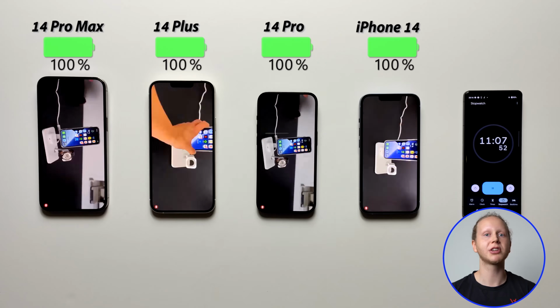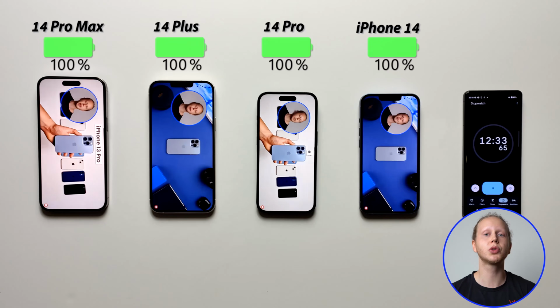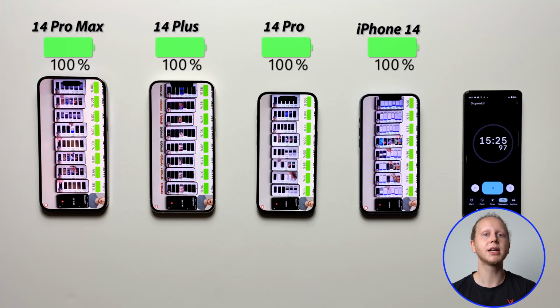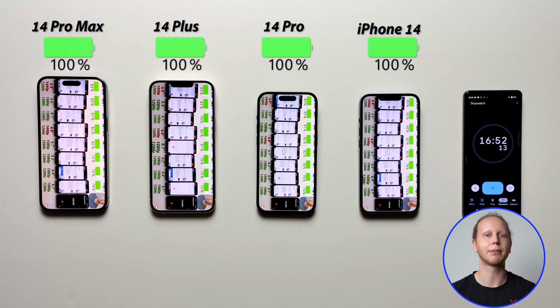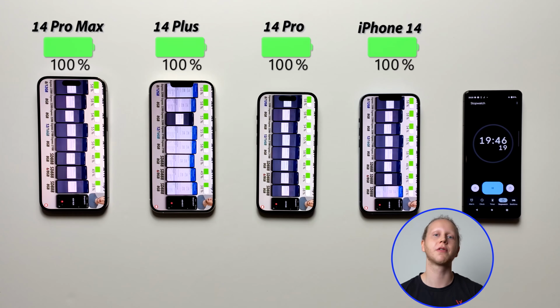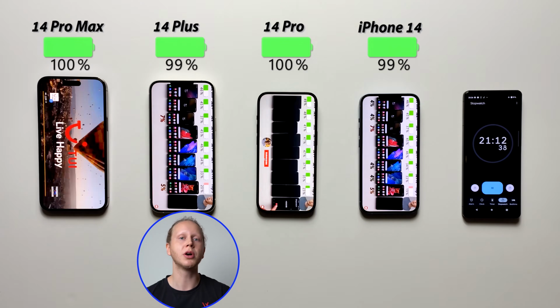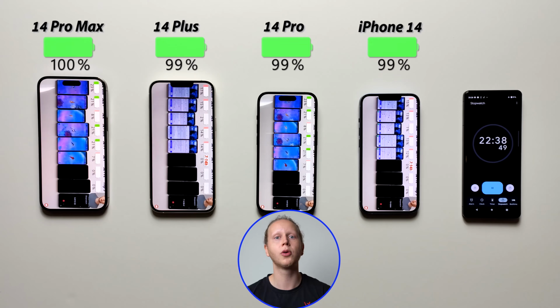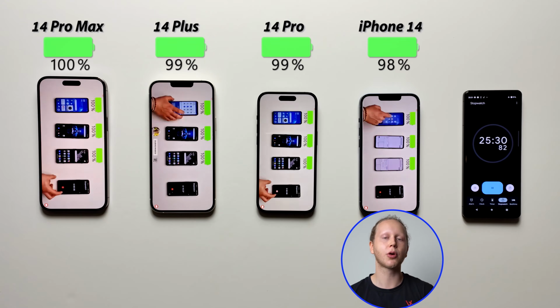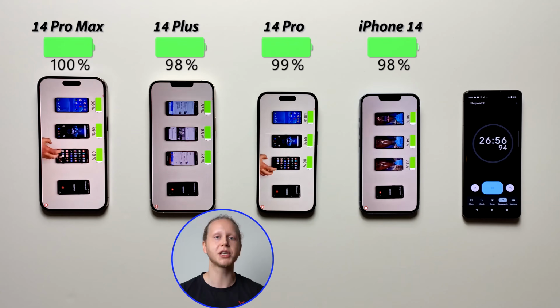As always, I've made sure to match the settings on all of them, with Wi-Fi, Bluetooth, and location enabled. There's no SIM card in any of them, but I did match the brightness to the exact same level. I'm very excited for this battery test. I want to see how much better the battery life of the 14 Plus is compared to its smaller siblings, the 14 Pro and the regular 14. But I'm also curious to see if it can dethrone the current battery champ, the 14 Pro Max.